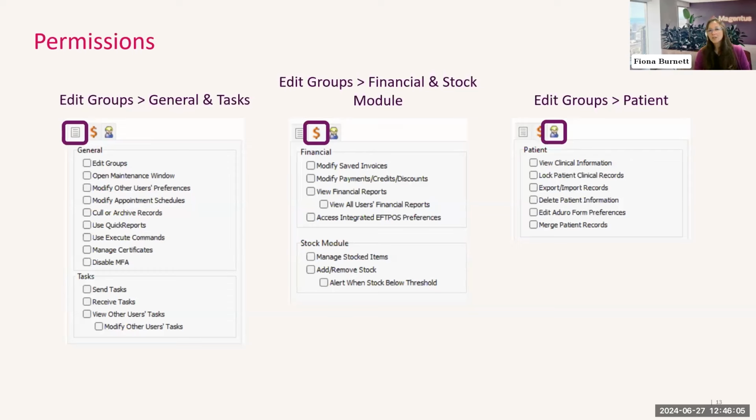The third area with the patient icon represents your patient-related settings. Here you can configure who has access to view the clinical information of patients, merging and deleting patient data records, as well as other functions.